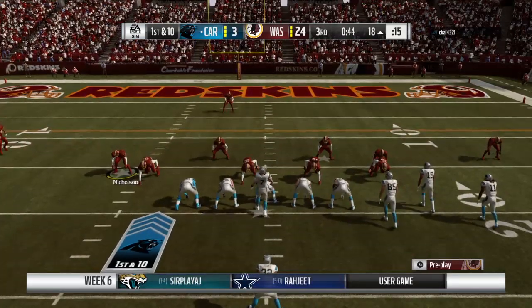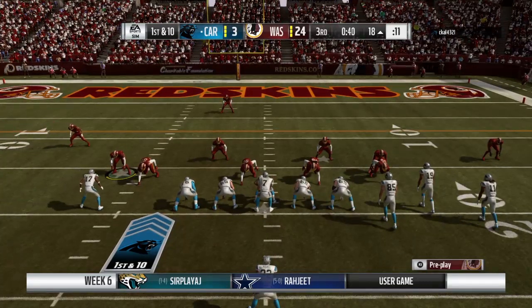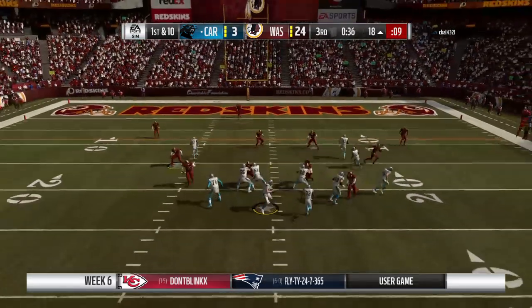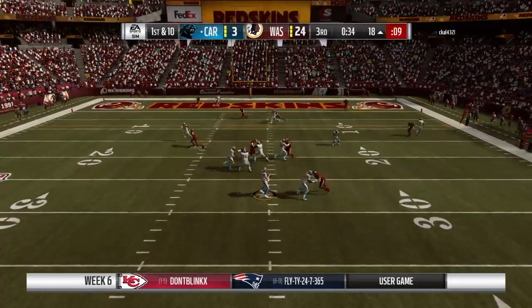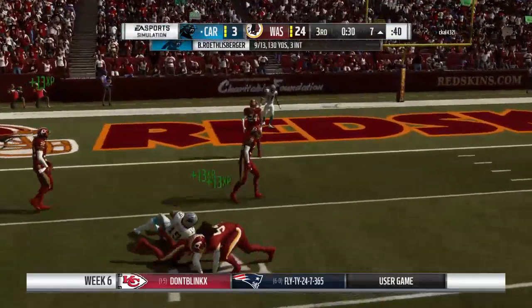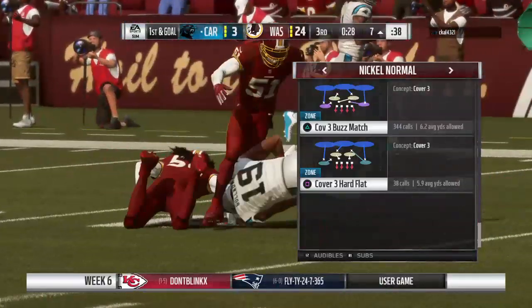1st and 10. I got set. Blue 30. From the red zone now, they'll look to throw. And it's complete. What a catch at the 7. 11 more on that one and another 1st down.